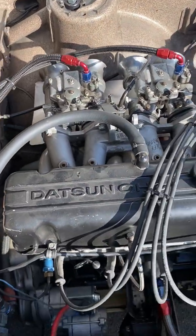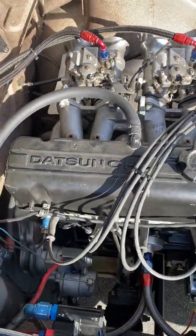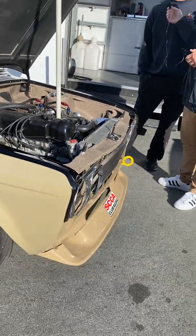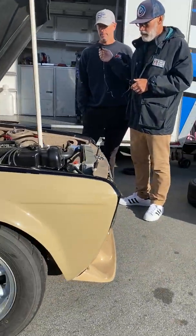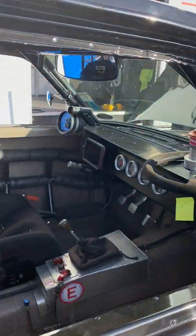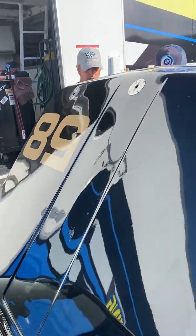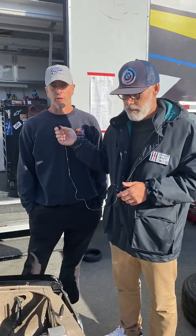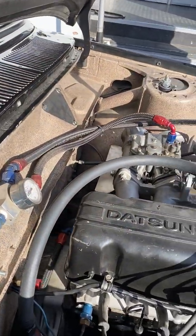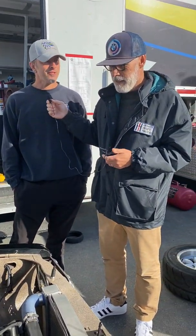Rebello builds all of our engines, so it's right around 13.5 to 1 compression, 1.8 liter with dual 44 millimeter Mikunis, and these are all developing right around 230 horse, and they redline at about 8,000, 8,100 RPM, and it is nice. There's a lot of room in the engine compartments here. Super simple to work on, and fortunately they're relatively easy to get parts for. So you get a lot of events out of one build. That's great. And you run Mikunis most of the time? Strictly Mikunis. Yeah, Japanese cars need to have Japanese carburetors.